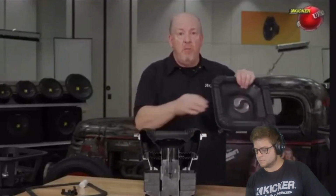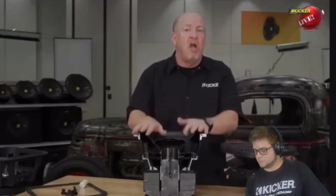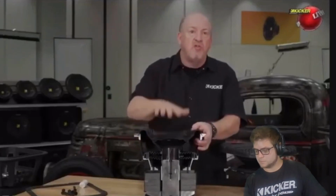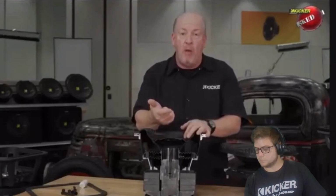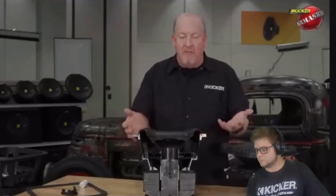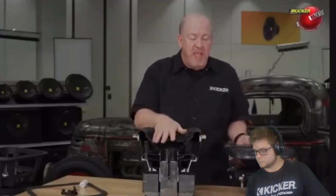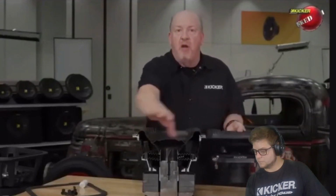Because it's square and we have it rounded off the corners, you gain over 20% more cone area than a conventional round speaker. You couple that with the longer travel, it's just like your engine having more bore and more stroke. You get more power out of it. Well, now we get more pressure, we get more bass, we get more out of it that way.